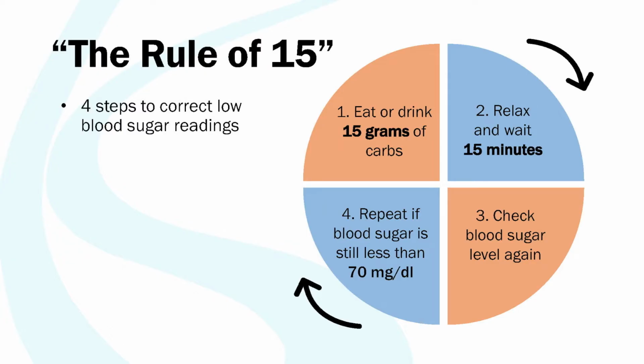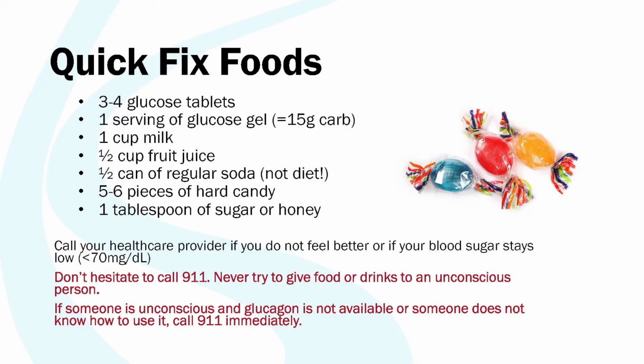So step 1, if your blood sugar is less than 70 milligrams per deciliter, you should take 15 grams of carbs from what we call a quick fix food. Step 2 is to wait 15 minutes. You probably want to sit back and relax while you wait for the quick fix food to take effect. Step 3 is to check your blood sugar level again. And step 4, you want to repeat this cycle if your blood sugar is still less than 70 milligrams per deciliter.